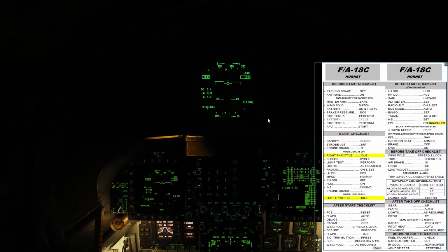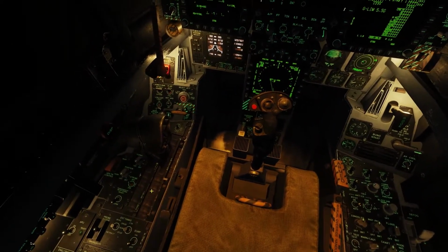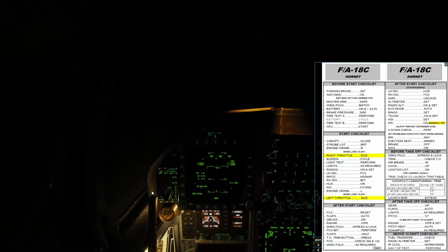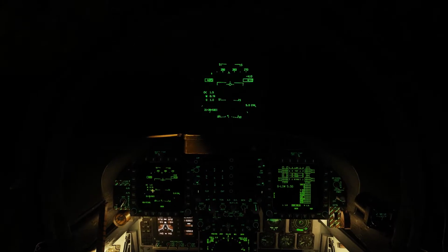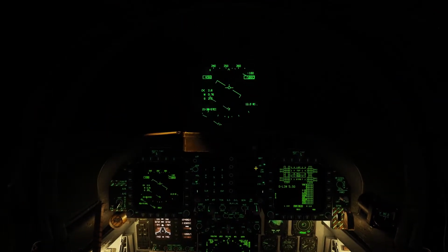Let's see. After takeoff, gear up, flaps up, lights. Now I'll turn my lights off. Because why not? Hopefully the tanker can still see us. Pitch, radar, pitot heat, and so on. Nothing really worth worrying about right now. Alright, that should be far enough from the ship. Whack in waypoint 1 and start climbing.